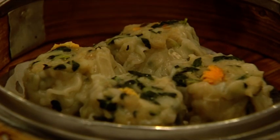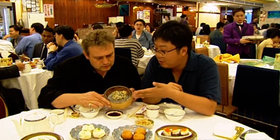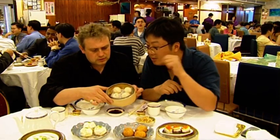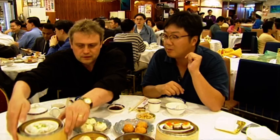And this looks beautiful. What's this? Oh, this is with vegetables and with pork dumplings. Pork dumplings. There's some more dumplings over here. Yeah, these are shrimp dumplings in here. So it's mostly a selection of dumpling dim sum. Yes, basically dumpling dim sum.